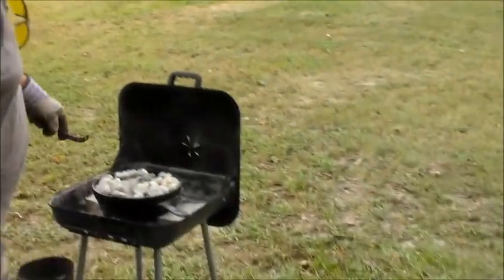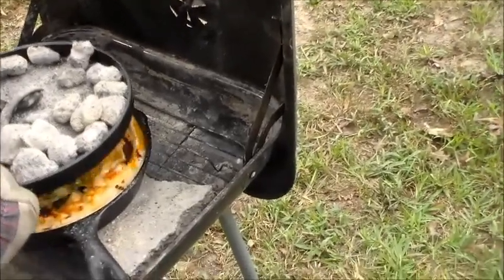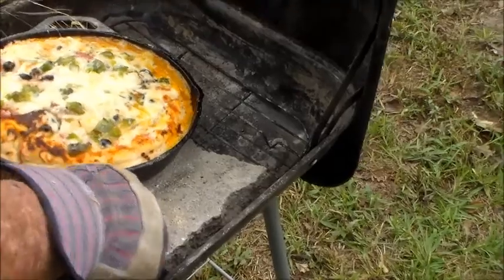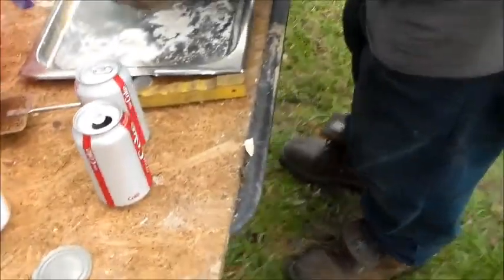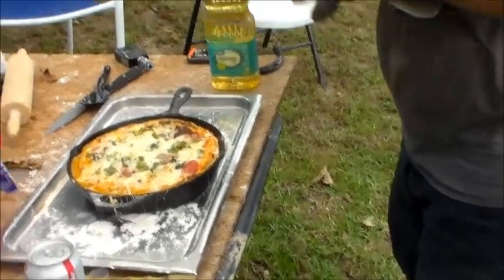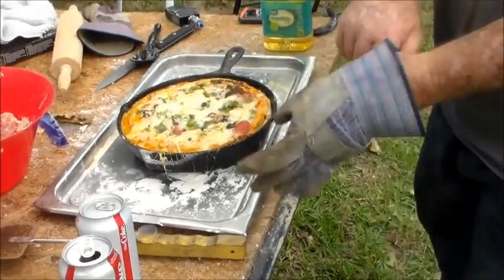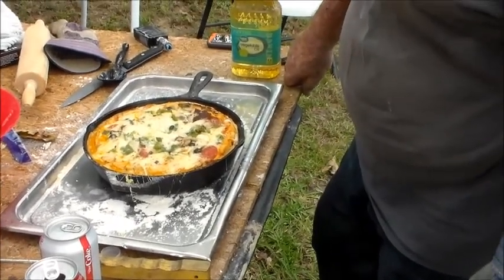All right, let's check this pizza. Careful. Oh, that's hot. This is why we wear gloves. Take a look at that. That pie there is sizzling. Well, I may still need the glove on one hand here because we're gonna let this cool for just a minute and quit sizzling.